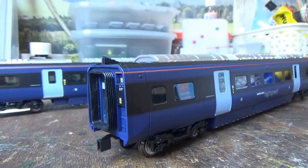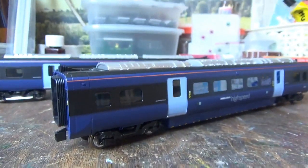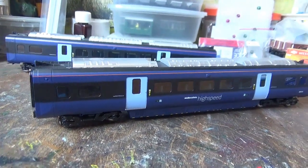So these are really nice coaches to have, especially because it allows you to have the full prototypical 6-car rake with the 395.